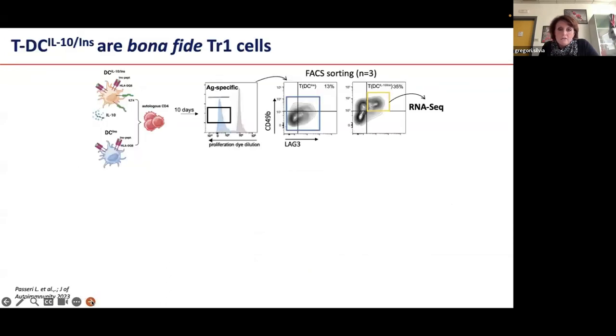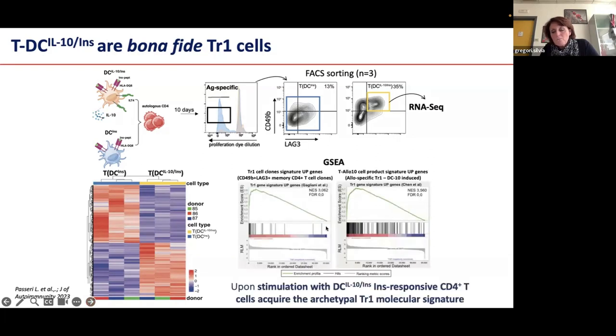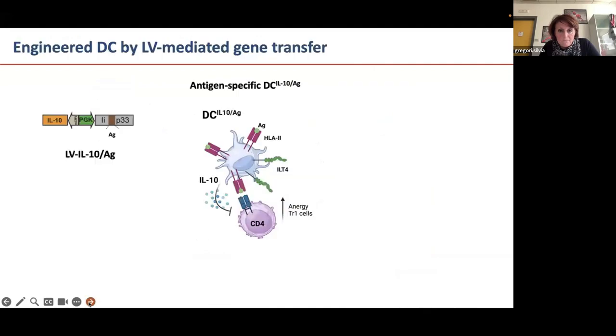We validated that those cells are really bona fide TR1 because we sorted those cells and performed RNA-seq analysis. You can see that the cells induced by DC IL-10 have a transcriptional profile completely different from the cells generated by control DC insulin. When we compare the signature to the signature identified in TR10 and in TR1 cells, we found that indeed the TR1 induced by DC-10 insulin share the molecular signature of the TR1. So we can induce bona fide TR1 with our cells.